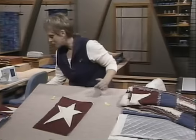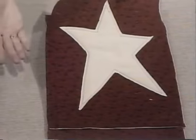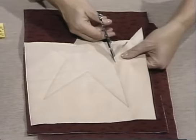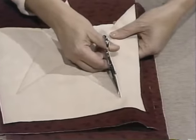After you've stitched around the star using that simple straight stitch, this is what happens. On one side of the star, it looks like this, as you might guess. And on the flip side, I've started to do the trimming already. Trim away the excess fabric from the 10 by 13 inch square, eyeballing, just estimating about a fourth of an inch seam, and cut all the way around.